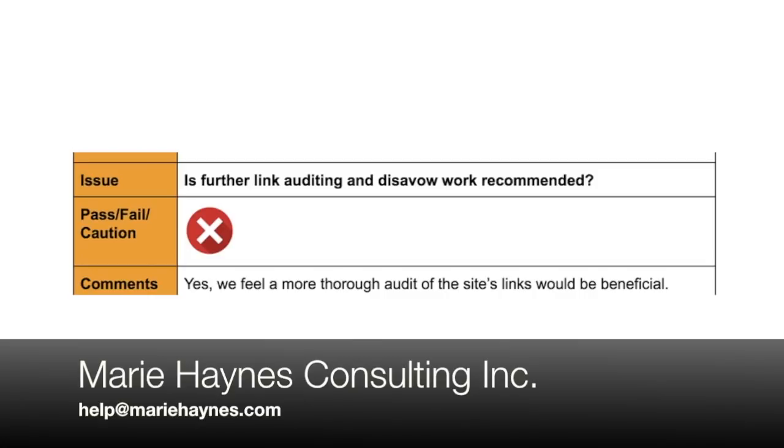In some cases, we see sites that have these spammy links that are maybe there because of negative SEO attempts, or maybe we see sites that have just been hacked and have collected a bunch of very spammy links. What we're really looking for here is, do you have the type of link that Google is likely to penalize you for? And if so, we're going to give you advice on what to do with those.